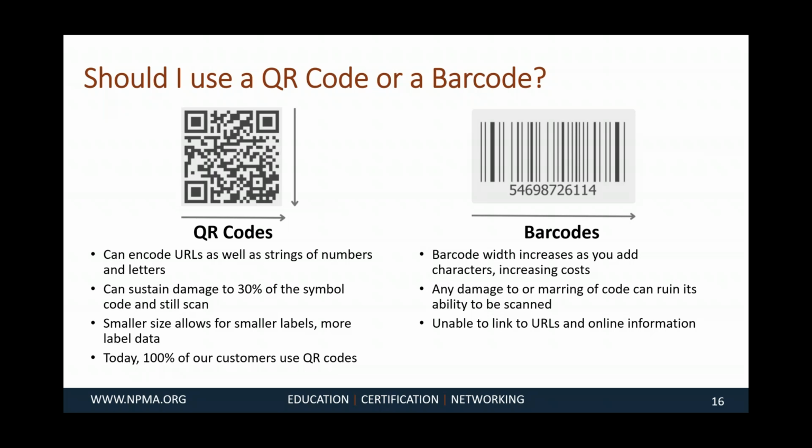Different from the QR code, any damage that's done to that barcode basically renders it useless, right? If there's a scratch through it, if the label gets cut in half, the barcode gets cut in half, it is no longer able to be scanned, and that label needs to be replaced. And then it doesn't have as much flexibility, being able to link a URL into a barcode, right? It would just be more so a sequence of alphanumeric or just a numeric sequence.